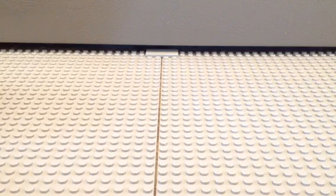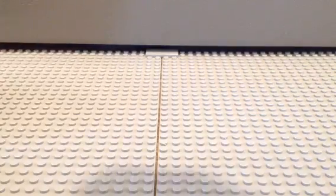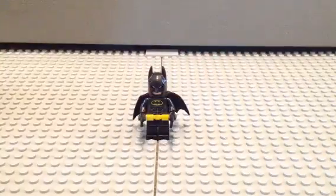Alright, now up here we have, well, I'm not going to do the star of the set yet, which depends on how you want it. It could be Batman. We have way too many Lego Batman Movie Batmans. We have so many of them. So, here is, I suppose I can do Batman.